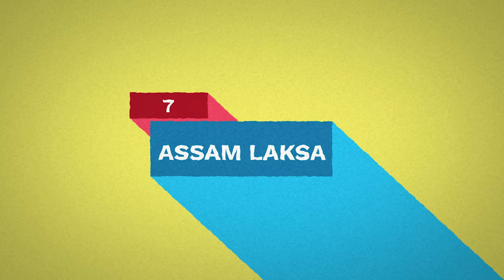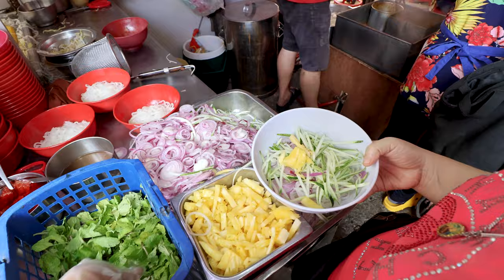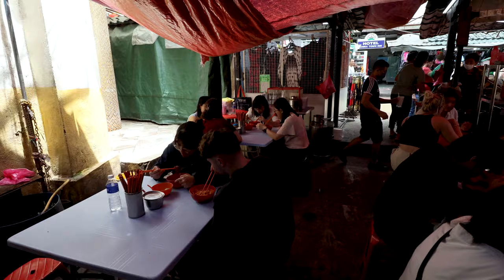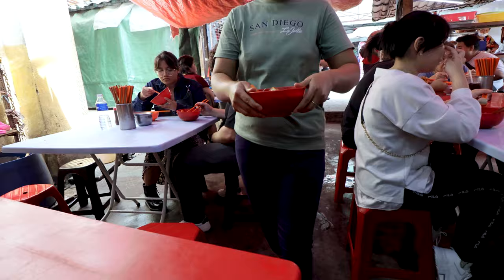One Asam Laksa, small, please. Asam Laksa. Yes, please. If the popularity is anything to go by, this place is busy. So I have a feeling it's going to be good. Hello. Thank you.